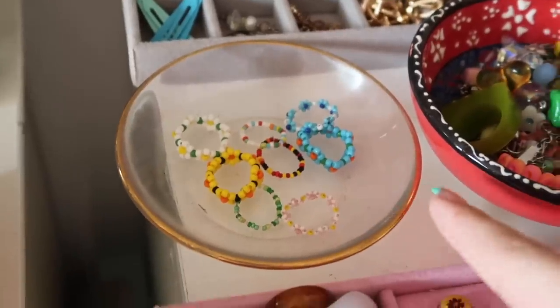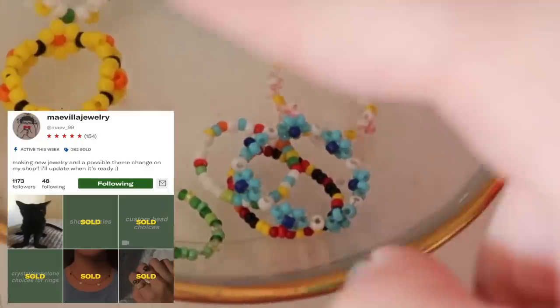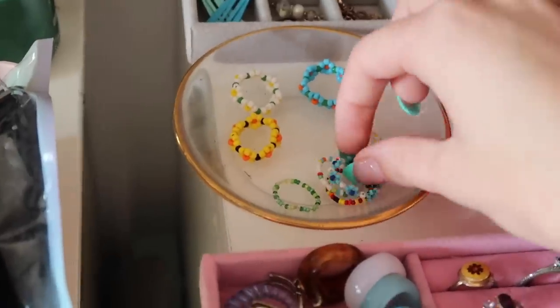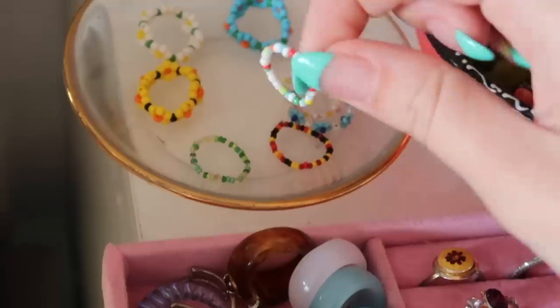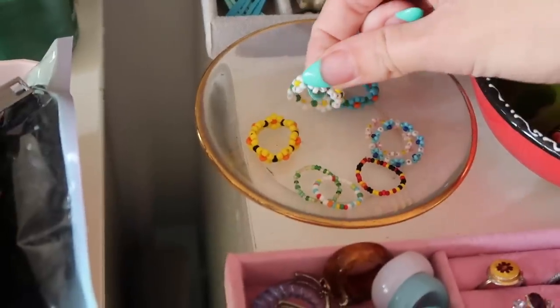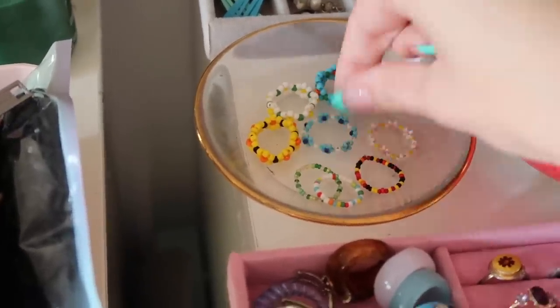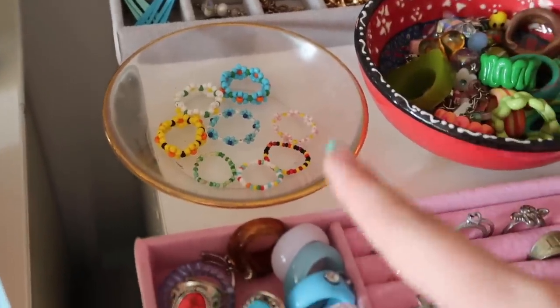So in here, I just have a bowl of all of my beaded rings. Most of these are from Depop. I have 5 of them from Depop and 3 of them from Princess Polly. I really love the Depop ones. These are so cute, especially the ones that aren't flowers, just the plain beads are so cute. I really like these Princess Polly ones too though, because the beads are a little bit bigger. They're all so cute though. I love all the different colors and I love the beaded rings specifically. I think they're so fun.